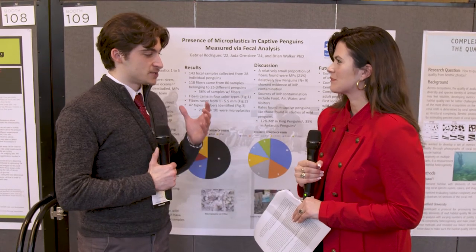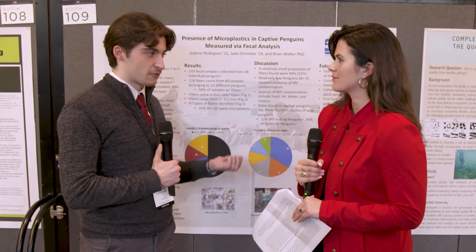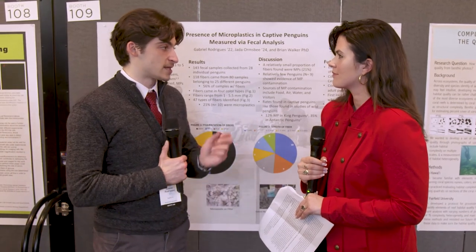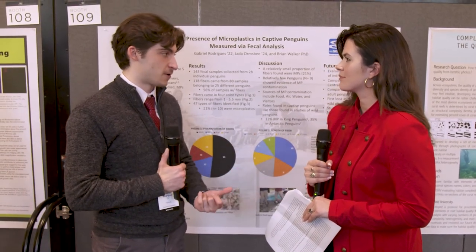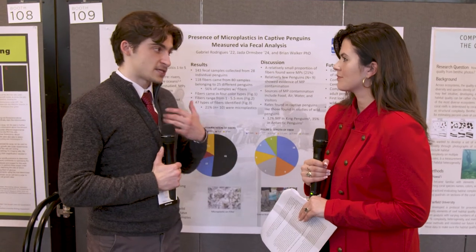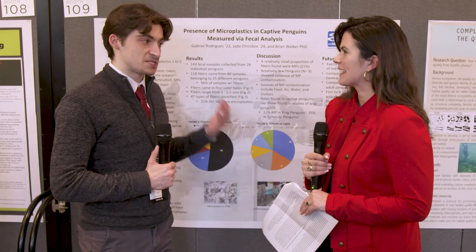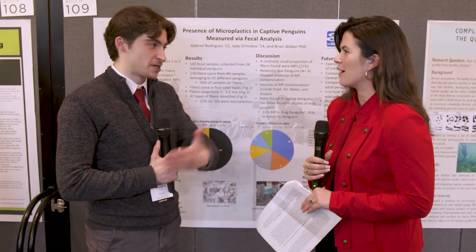Our main goal is to take captive penguins, so whatever we get from Mystic and Central Park, and compare it to the wild penguins that Dr. Walker took samples from. That's our end goal. But from there, plastic, you know, it's in our blood, it's everywhere. So this can really take off.